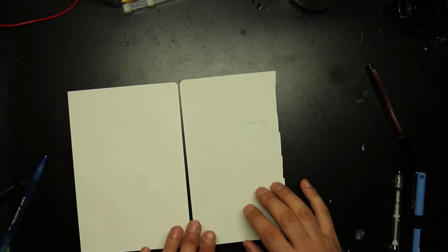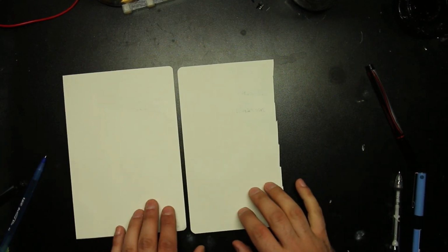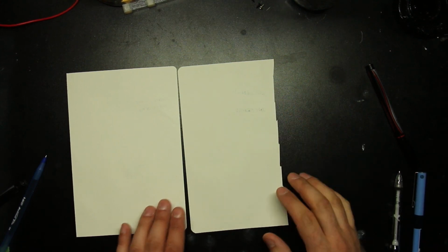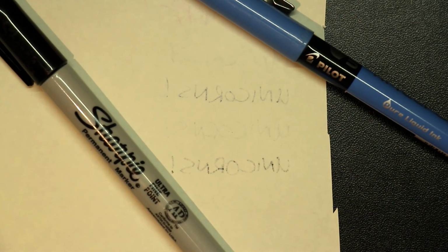So this is the paper bleed test. I want to see how much ink has come through the page. So it looks like the Pilot pen and the big Sharpie bled through quite a bit on the Moleskine paper.